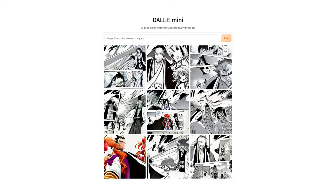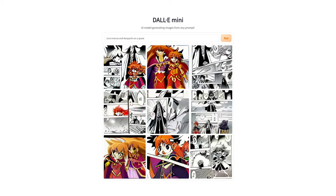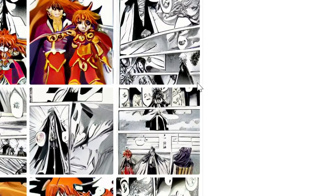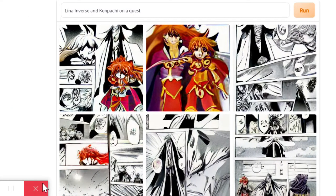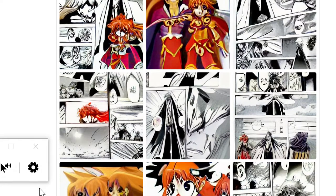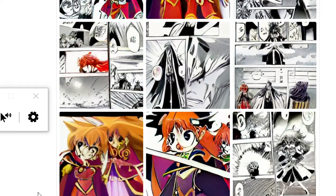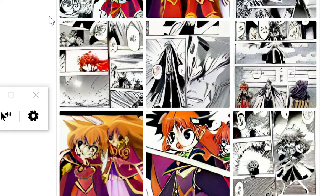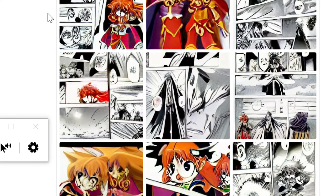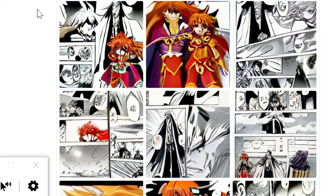So this is the Kenpachi and Lena Inverse. Let's try Lena Inverse and Kenpachi on a quest. And this gave us a little bit more color and a little bit more Lena. Oh, right, cool. I can recognize it's Lena now. It's still very messed up, but bottom center is kind of like chibi Lena. Almost no Kenpachi, though. It's just images loosely based on them.